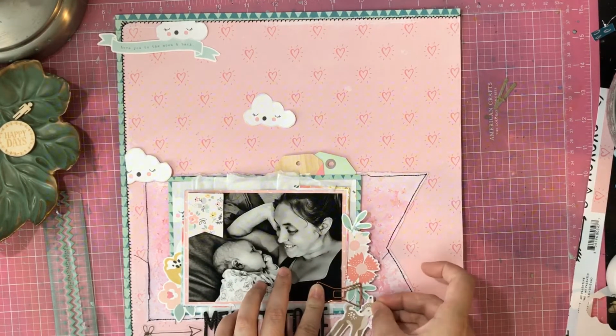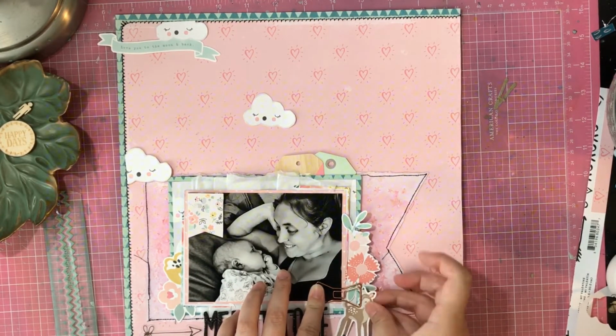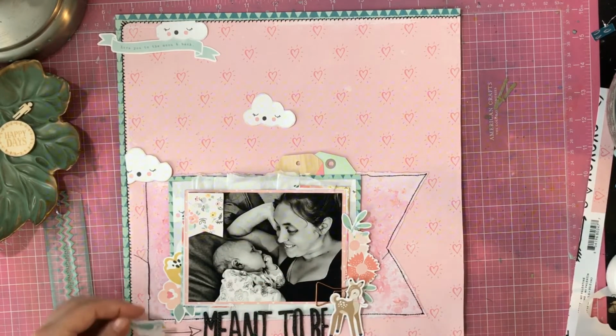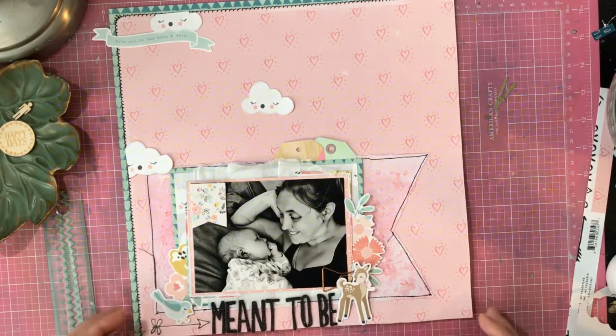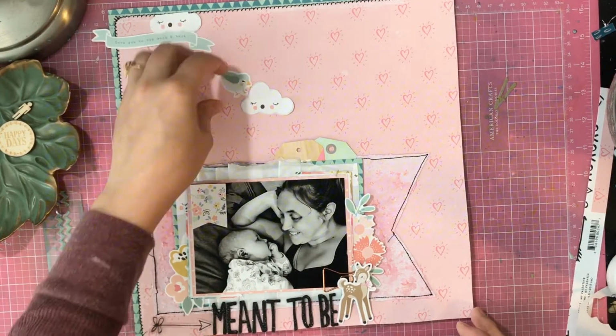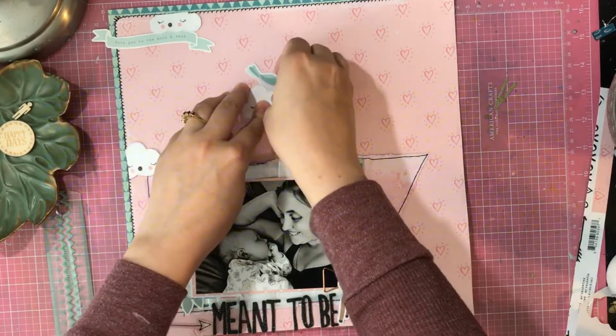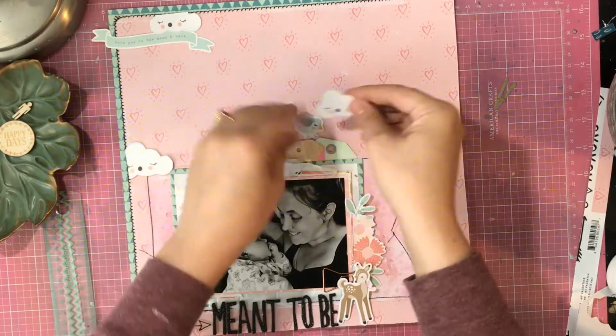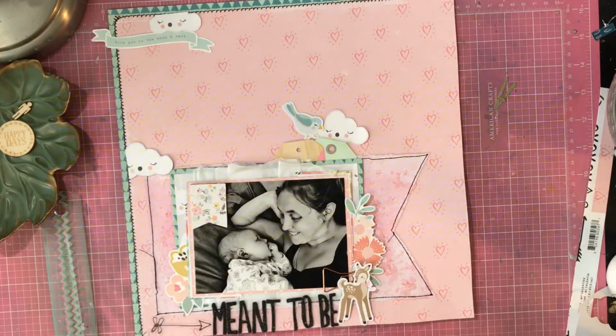And that deer and the bird are from the Dear Lizzie, I think it's Stargazer collection. So again, not from the collection, but I don't always use full-on collections like that. Sometimes I struggle with it. So this was me going outside my box just a little bit, but that wraps it up. So, I followed it decently closely. I can definitely tell that it's from the sketch. I hope you can too.